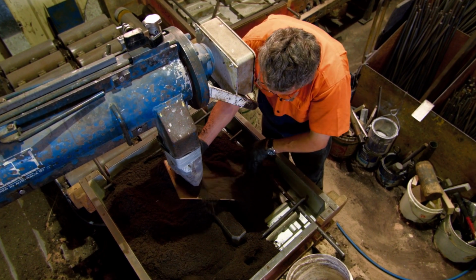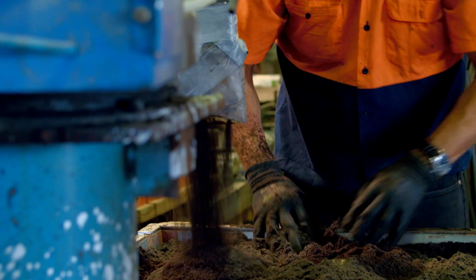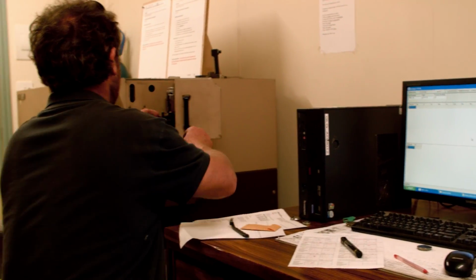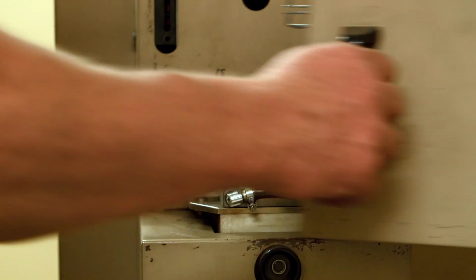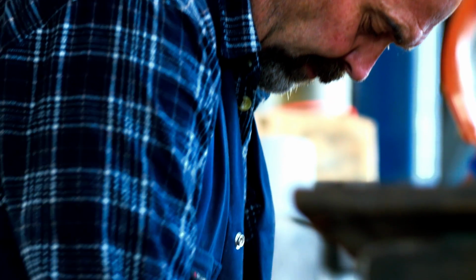We've picked up a lot of industrial type of work, and we do a lot of rail work for one of Australia's biggest rail manufacturers. We had to put in a spectrometer machine to analyse the molten metal, which has enabled us now to guarantee that the castings we do meet Australian standards.